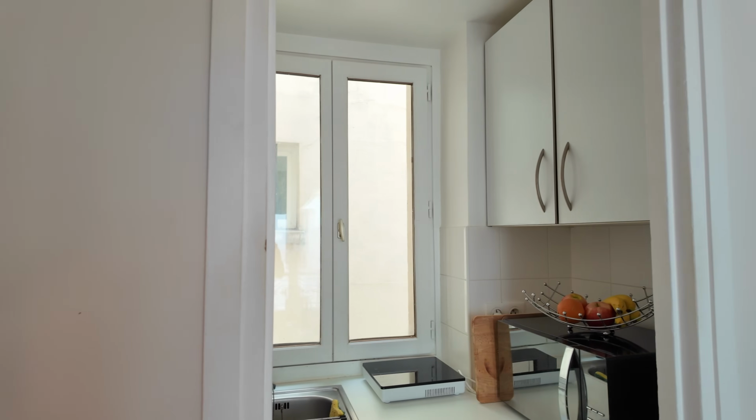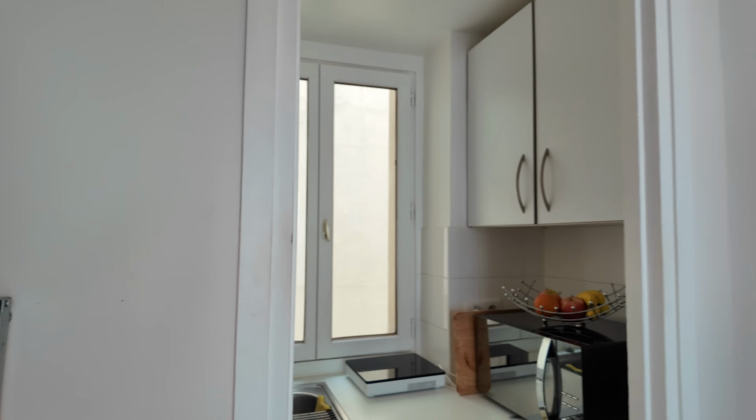But it's cute. I like that I have a window, so I can open it when I cook. Even in the summer when it's really hot, the wind can go from this side to this side, like south and north. So it's nice at night to have some fresh air.